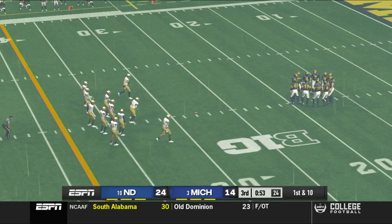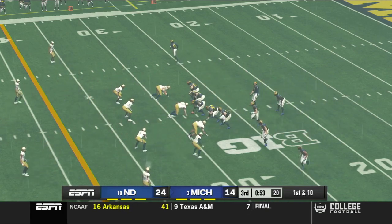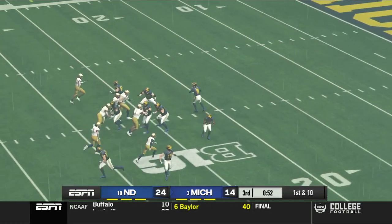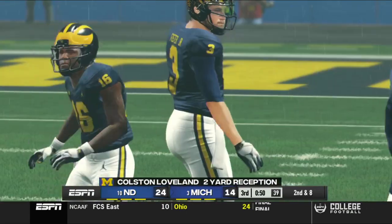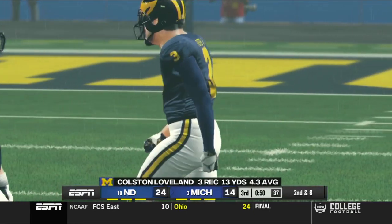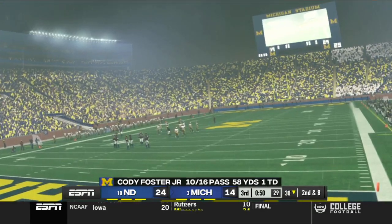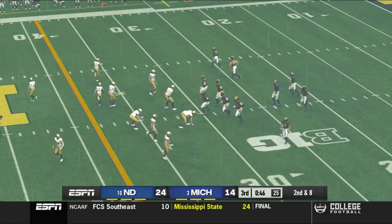There's got to be some sense of urgency to this offense right now. They don't have the luxury of wasting drives if they want to get back in the game. Caught, open field. He's out of bounds at the 30-yard line. That's some pretty timid play calling right there. Let's see if they decide to open it up a bit more. From their own 30-yard line, second down.